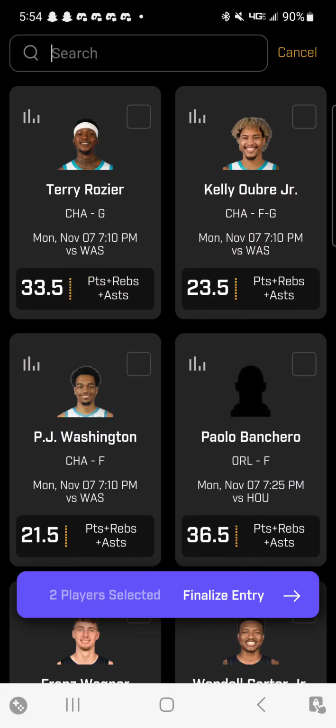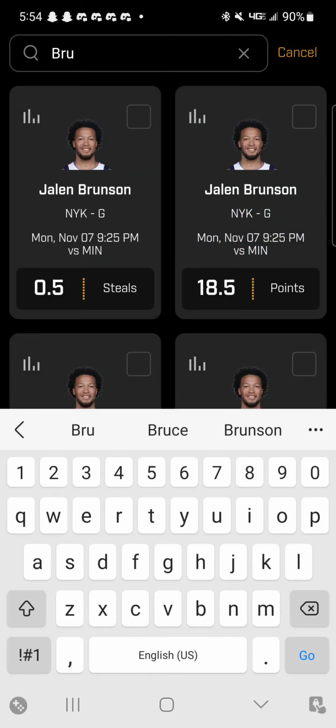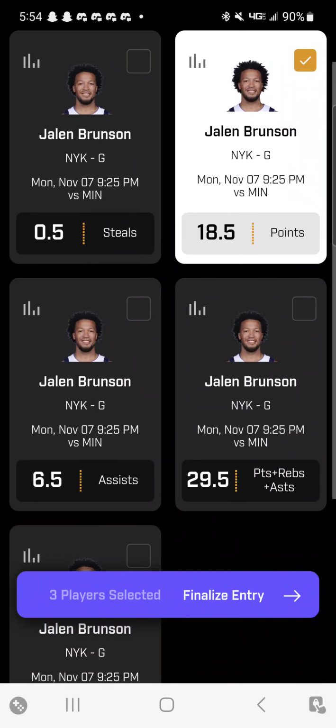Next up, we've taken 2 unders on the Knicks. So we're going to also today pair those 2 unders on those other props with Jalen Brunson's over in points. I've also bet Jalen Brunson's over in assists earlier.